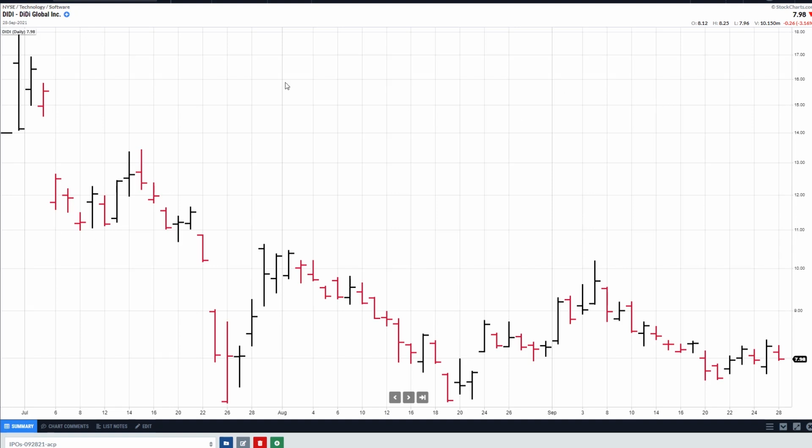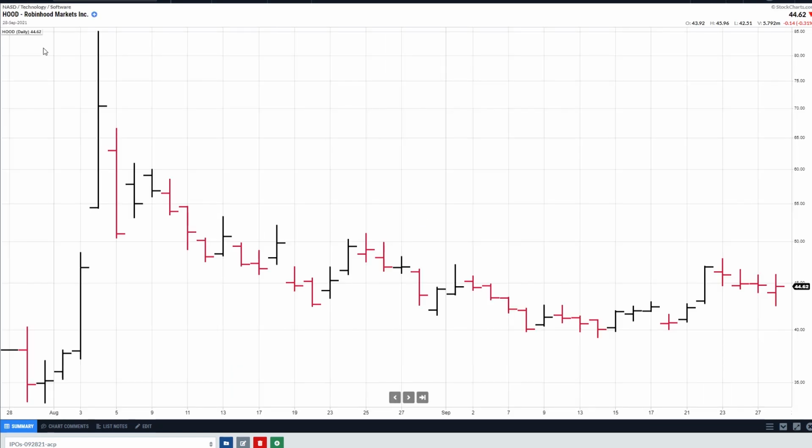Here's one, came public and died. Right here, day 1 sets a high for the week. If you don't do anything else, do two things. One, pay attention to the day 1 high, okay? Make sure that does not set the all-time high for the IPO. And number 2, wait until at least the close of the 5th day before looking to trade them.